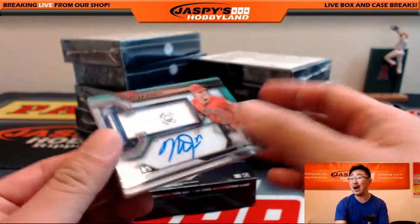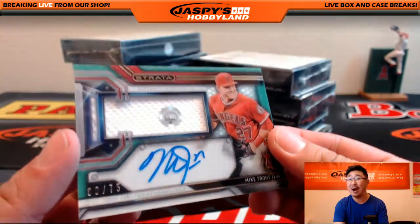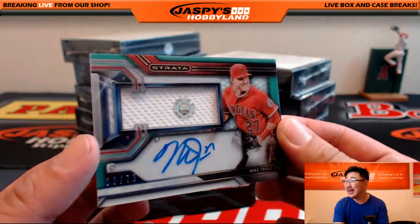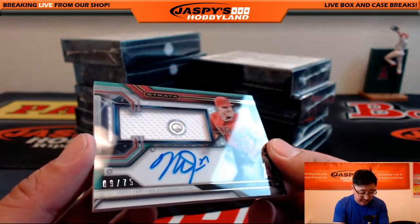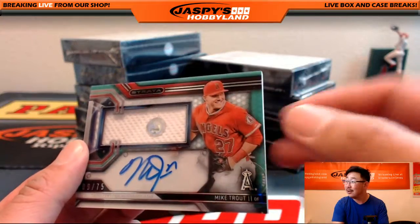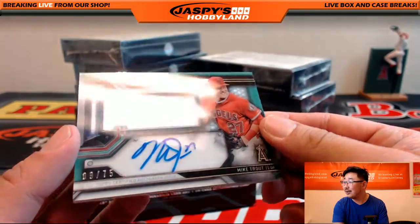And, wow, I think that's three cases in a row I've pulled a Mike Trout. Doran, fortune favors the bold, man. That's amazing. 9 out of 75, jersey and auto, Mike Trout. JB218486 on that patch. Look at the big grin on his face. That's the look of Doran's face right now. Wow.